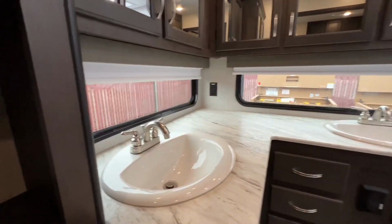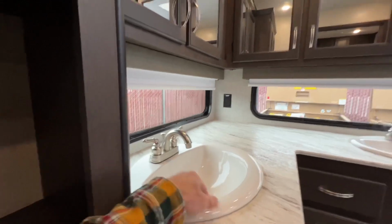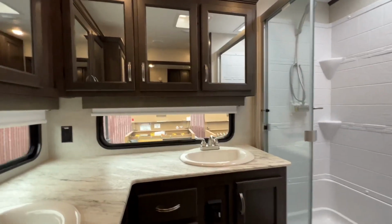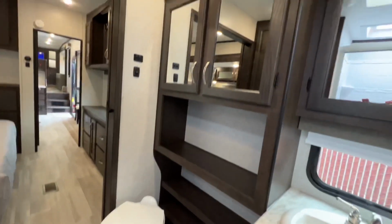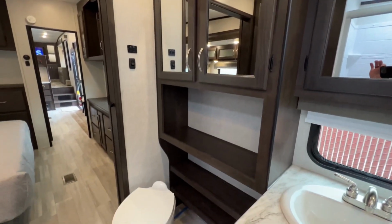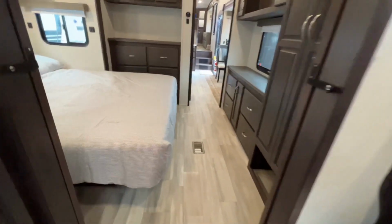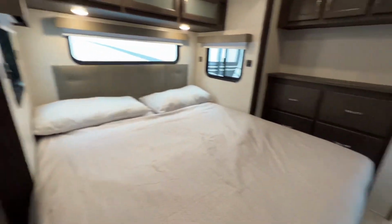Dual porcelain bathroom sinks. Those are not plastic. Those are residential porcelain. Cabinets and mirrors all the way up and over. Windows in your backsplashes to really light it up, again with roller shades. As we turn, we have a porcelain bowl toilet, more cabinets above, and shelves for all your linens. And there are doors that close this off. So there are sliding frosted glass doors that close off that bathroom and allow people to get ready.